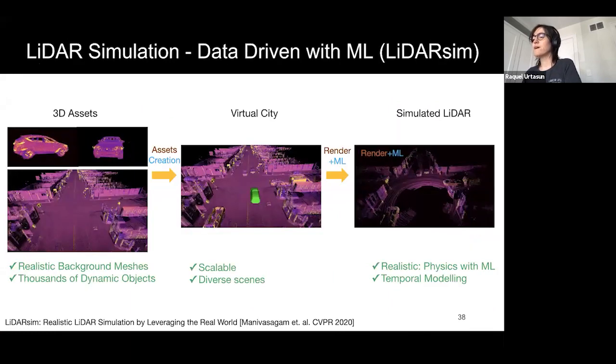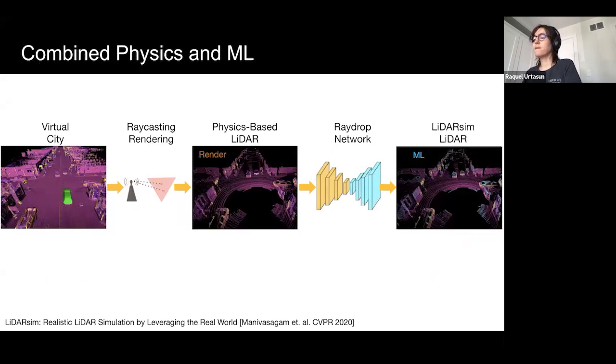Once we generate our assets, we can place them in a scene configuration, just like in a video game. We now have scalable and diverse scenes. We then perform realistic sensor simulation with a combination of physics and machine learning. LiDAR generates point clouds by shooting light into the scene and measuring the travel time to determine an object's distance. To mimic this process, we raycast our scene and generate a simulated point cloud.